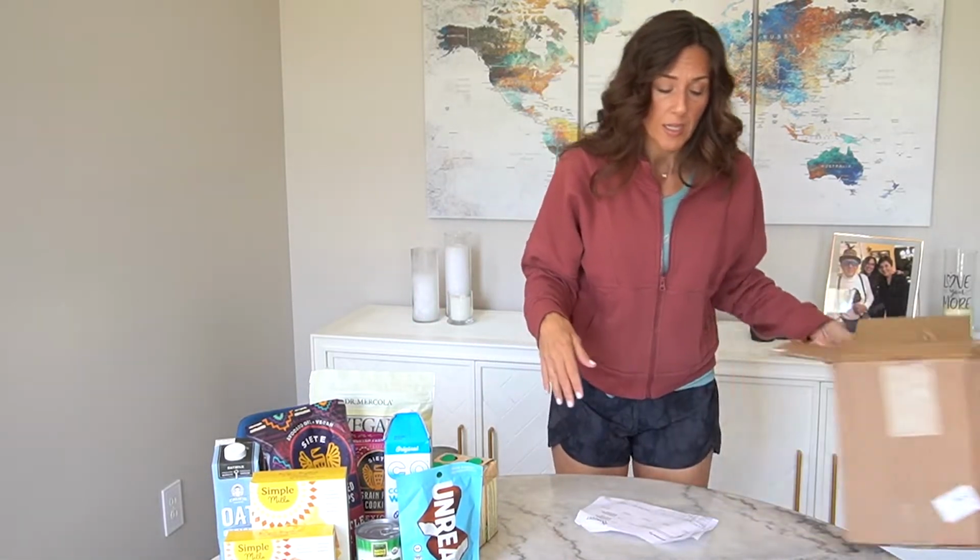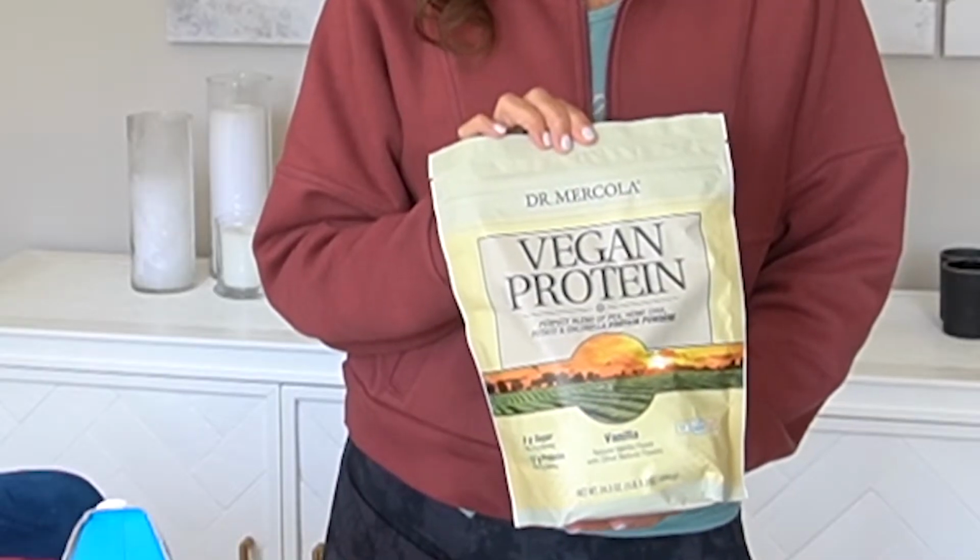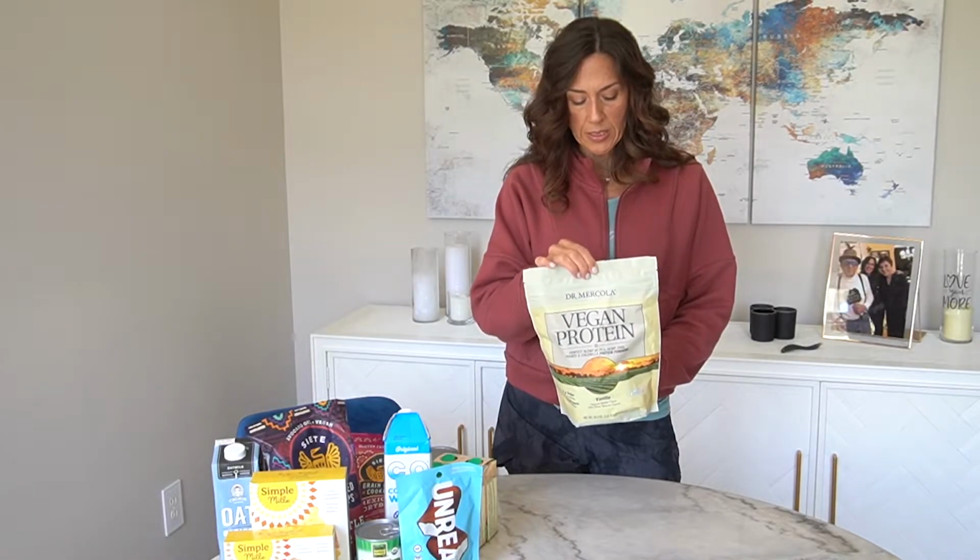These items did not come with my order this time, but they are things that I ordered in the past. Dr. Mercola Vegan Protein, my absolute favorite protein powder. I tell everyone about this because the ingredients are amazing and it tastes great. And 1 scoop in your smoothie just boosts the flavor.